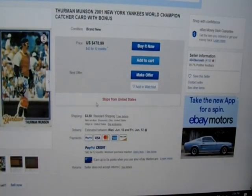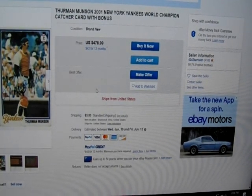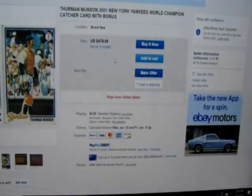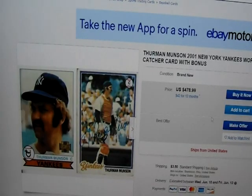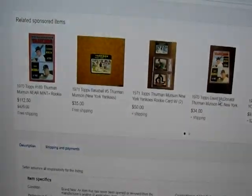Now, with this seller, we're going to look at some prices here, okay? $478 to buy this one card. Well, actually, you get the 2 cards. And this is the real scary part. So, after showing you the price, I'm going to scroll down here to the description, and I'm going to read to you what this says.